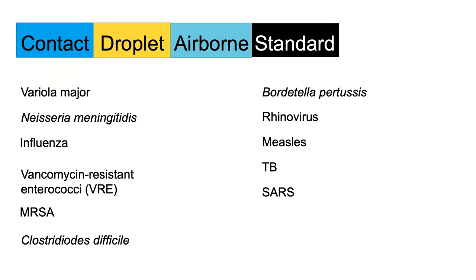All right, so let's do some matching. At the top, you have the different types of isolation, and then you've got your diseases over here. So let's start with variola major. Well, what is variola major? Because as soon as you know what it is, you're going to know what type of isolation. What is variola major? Good job, Sini. Smallpox. What about Neisseria meningitidis? What would I use for Neisseria meningitidis?